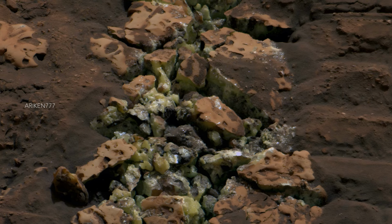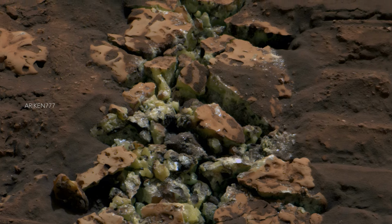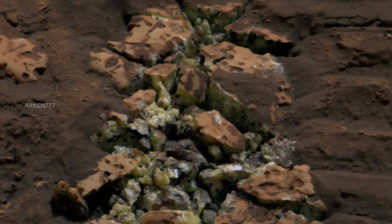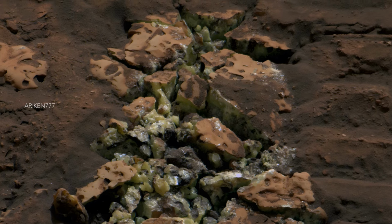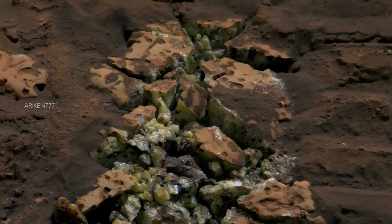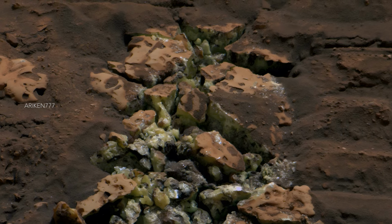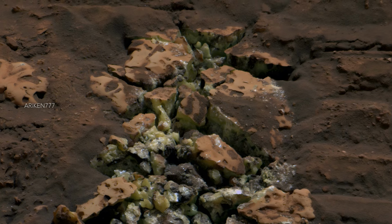Elemental sulfur consists only of pure sulfur atoms, unlike the sulfur bound to oxygen in sulfate. It's an odorless mineral that on Earth is created by a variety of different geological processes, including volcanic and hydrothermal activity. Scientists don't yet know which processes would have formed the elemental sulfur found by the rover, but they're searching for clues in the rocks and surrounding area.